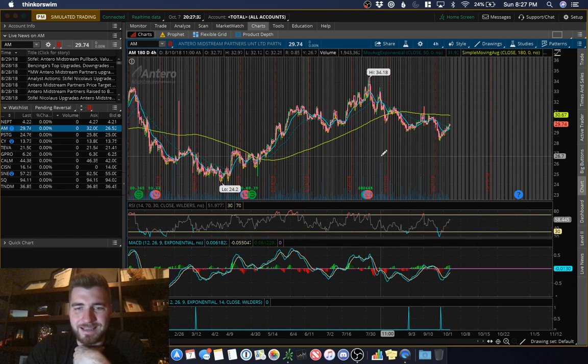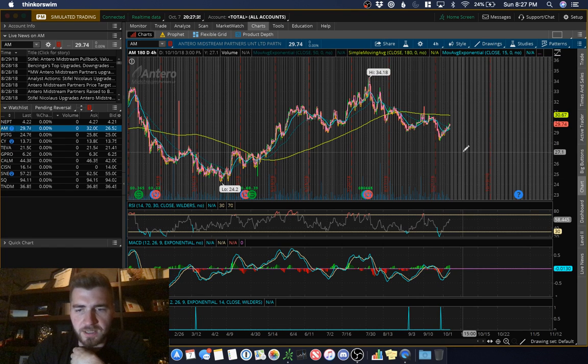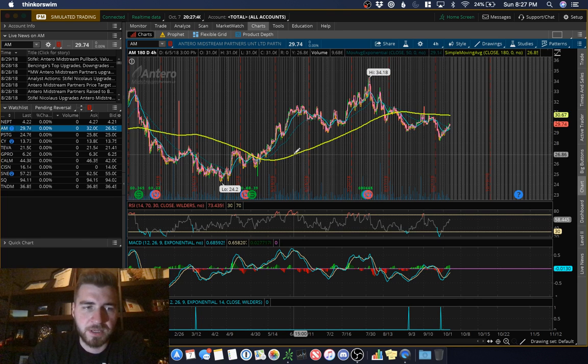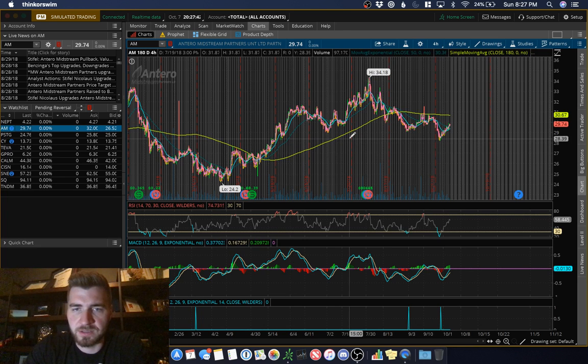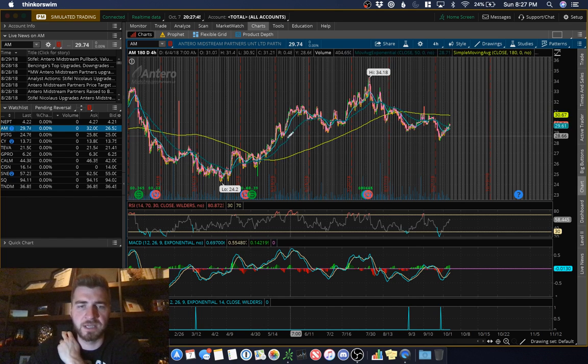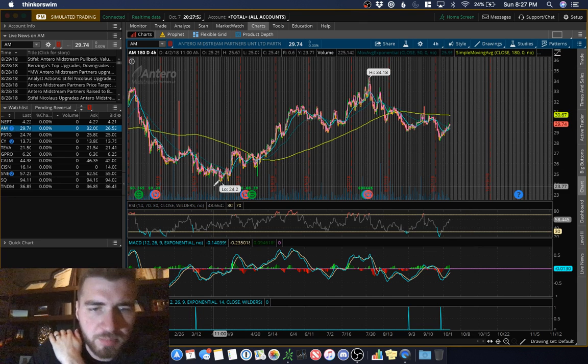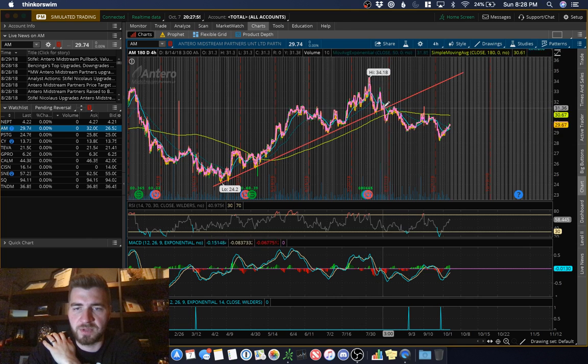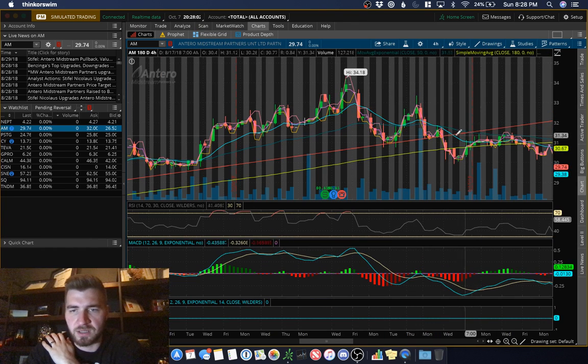Next one is AM. Again, one that I have some interest in watching, but not something that I'm chomping at the bit to take a position on. As you can see, it was showing a nice pattern right here, from back in April or March through this area. It was looking pretty good. And you could have potentially looked at a break above the EMA right here. It actually bounced off the EMA there, which is good.